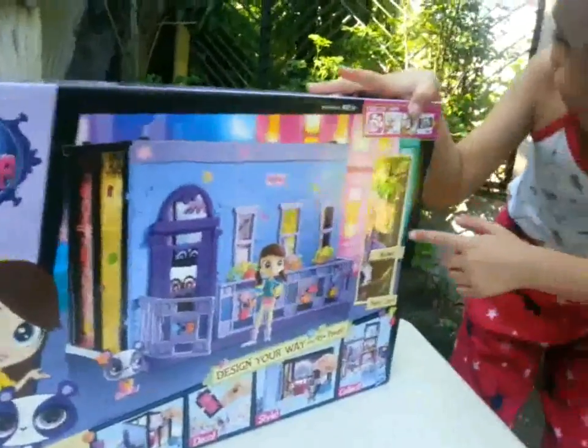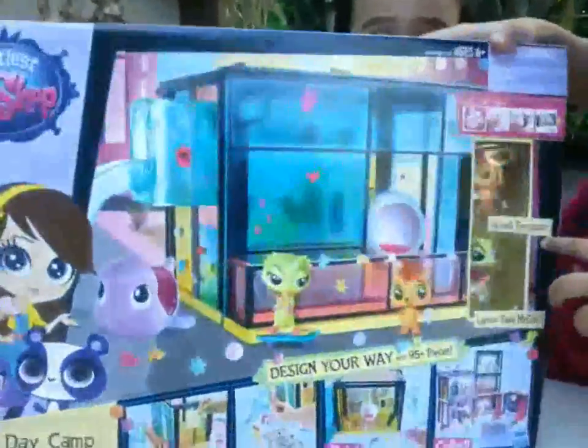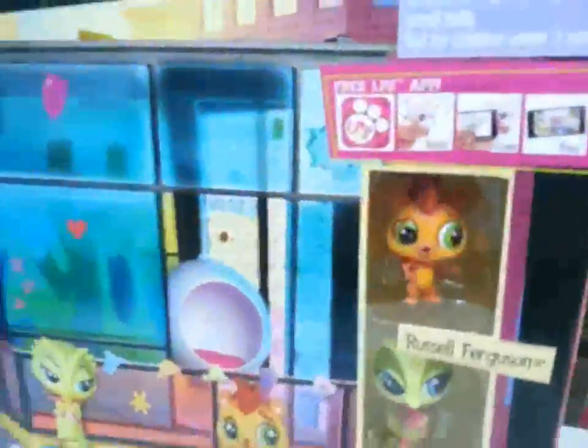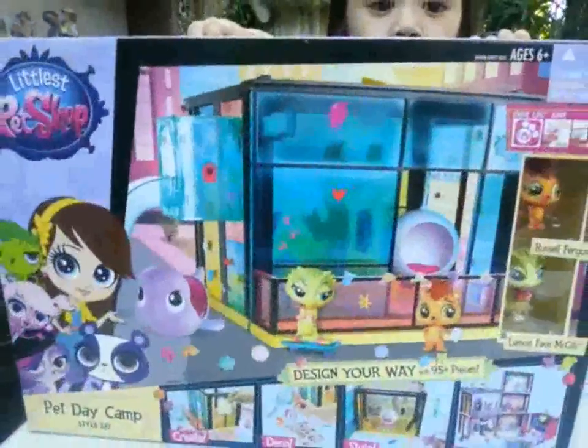This is Bitsy and this is Penny Ling. And the other toys in my Littlest Pet Shop, this is Russell Ferguson and Lemon Face McGill. I will show you how to make it.